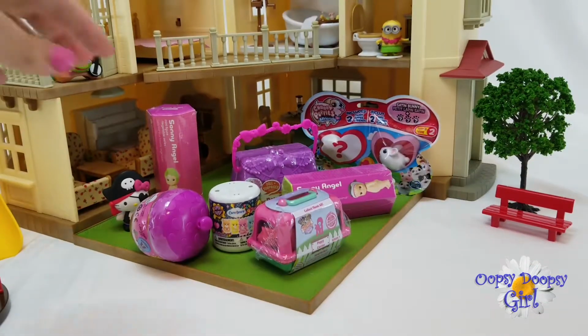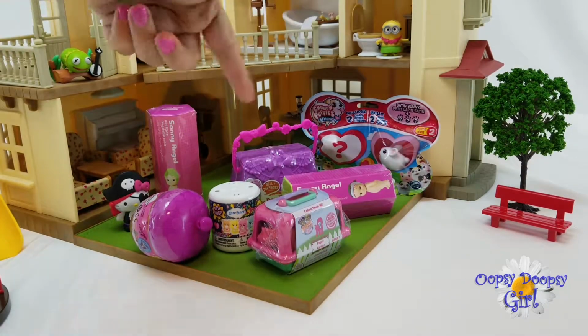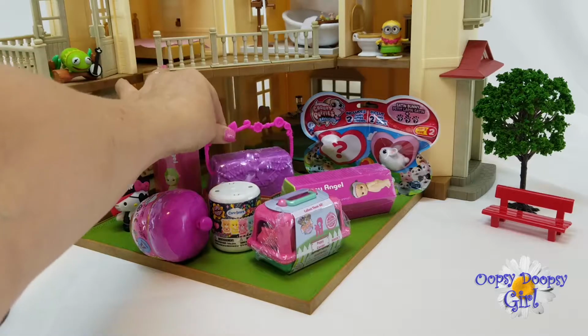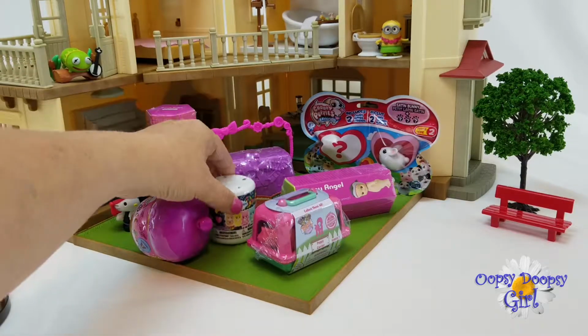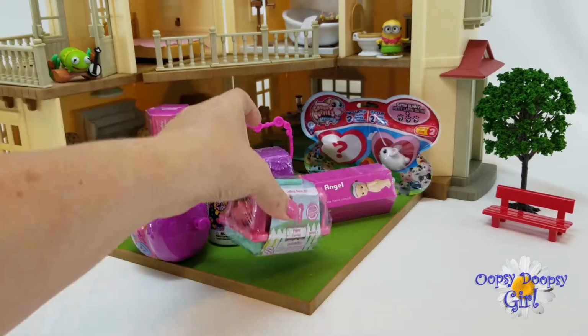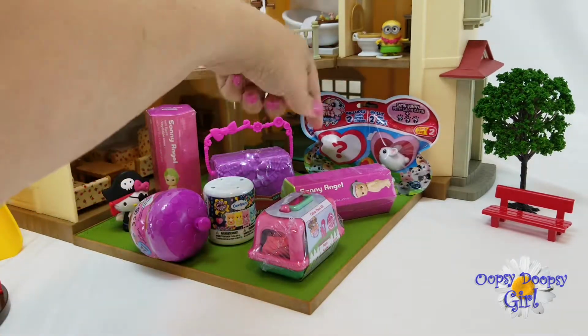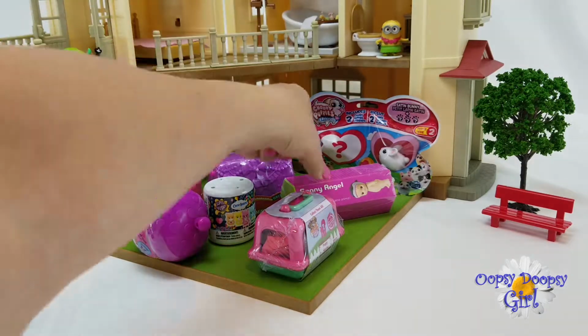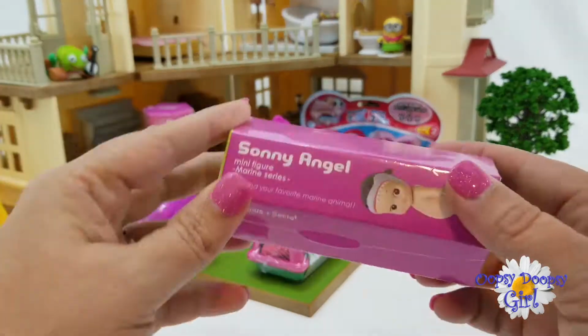All right, daisies, which one should we open next? We have a Sunny Angel, a LaLaLoopsy, Care Bear Fashem, Woodsies, Puppy in My Pocket, and Chubby Puppies. Oh, and then another Sunny Angel. So I think we should pick a Sunny Angel since we have two of them. Let's see what this one is.